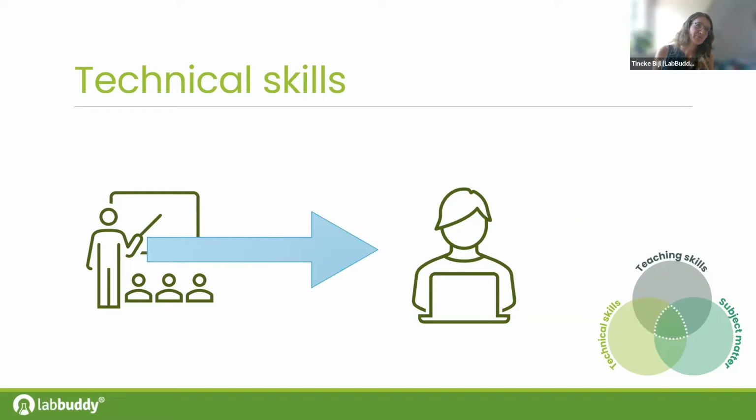Also, LabBuddy is designed as a very flexible tool where we can give feedback on the actions of the students very specifically. So if a student selects answer A, for example, we can give feedback, and if a student selects A and B together, we can give feedback to that, A and D. So we can provide very dynamic feedback, leading to LabBuddy being complex too. So it comes in very handy to have these technical skills.